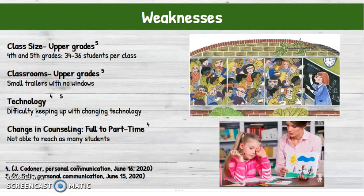The school's technology has also not been updated in a while because it is very difficult to keep up with the changing technology. And also, the school counselor has not been able to come full time, and this has affected students because not all of them have been able to meet with her on a regular basis.